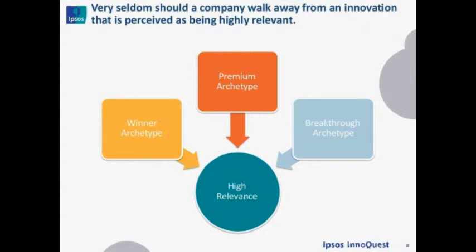But what we see if we think about the idea of having high relevance is very seldom should a company walk away from an innovation that is perceived as highly relevant, that's really perceived as meeting the needs of consumers in a better way than maybe what they're experiencing today. I'd say short of the realization that either the company can't make the product that's promised, or the company does not want to because they decide, hey, even though this is a good innovation, it might be off strategy for what we want to accomplish.